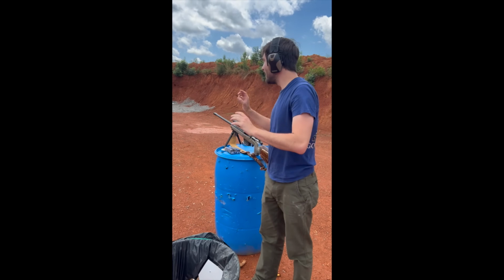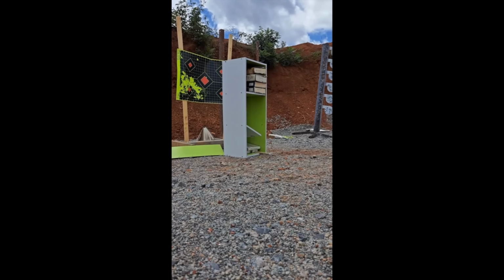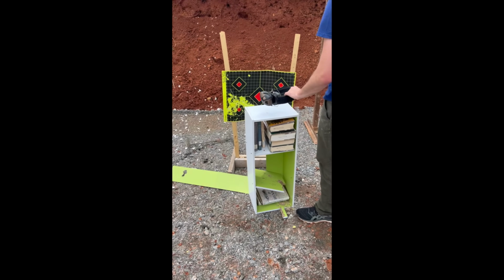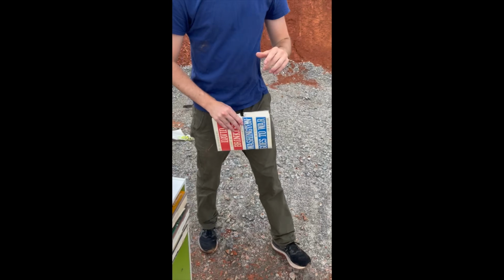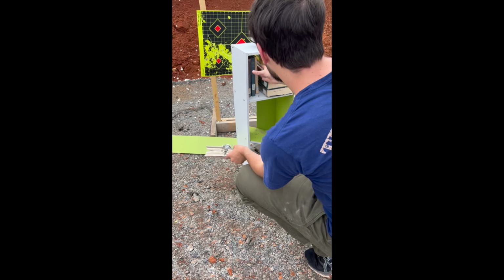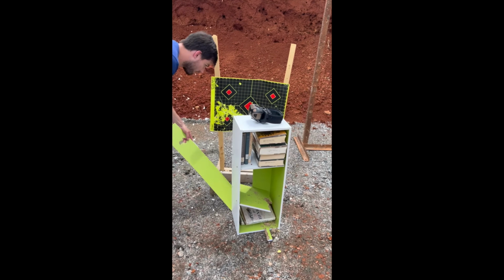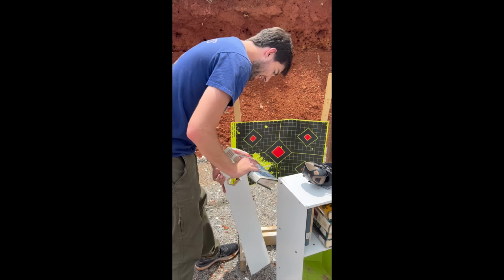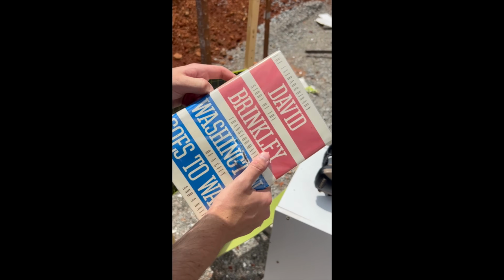Let's go check things out. Oh. Looks like we got penetrated. Now, my question is how much of this was just the sheer force punching the books through, and how much of this was the actual bullet penetrating. I mean, there's obviously a lot of scratch and tear up, but I just don't feel confident in saying that that's what did it.